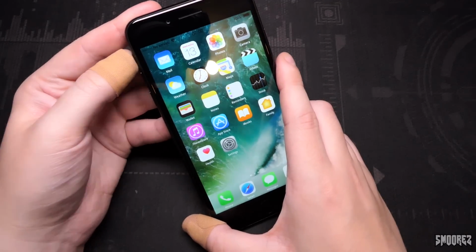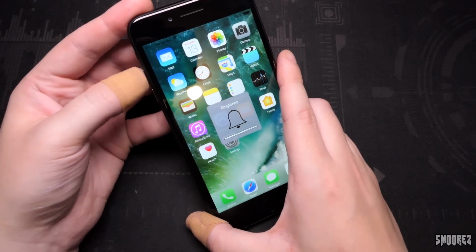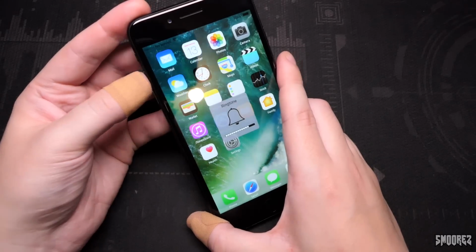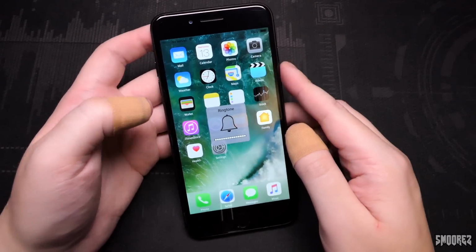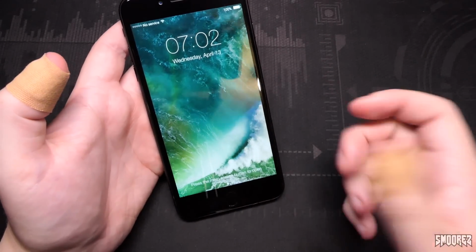So, first things first. Mute switch. Ringtones, none. That works. Do we have any Android sounds? We have Android sounds. Locking it. Okay, press the main screen button to open.